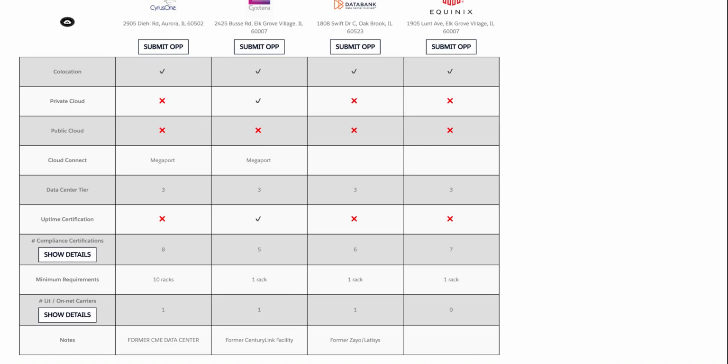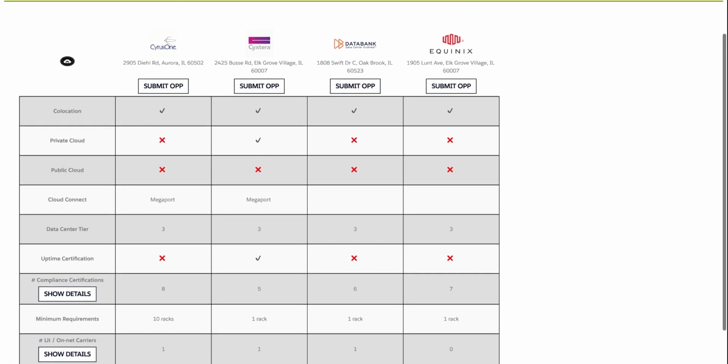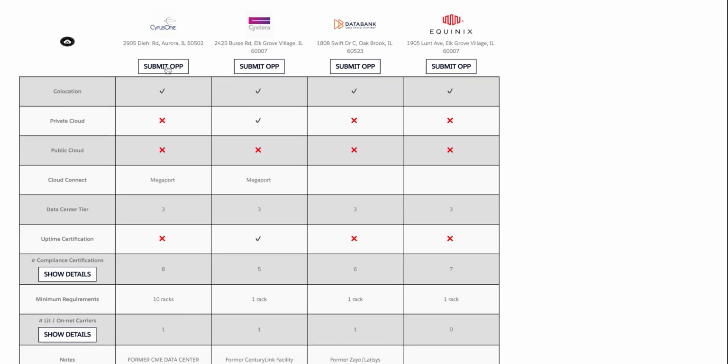It tells you in the notes section what the data center was, because there's a lot of acquisitions of data centers by other providers. On the submit op, let's say that after we review this for you and with you, you want to go see these places, right? We can set all that up for you. We can set up tours of these data centers. We just submit op here and put in your customer information, and we'll help you through this whole process. So you don't have to contact any of these vendors on your own.